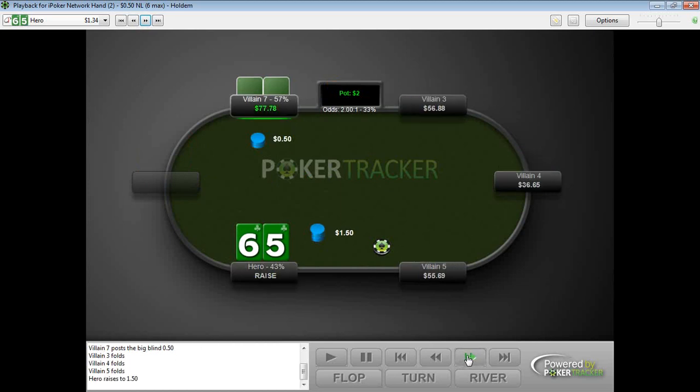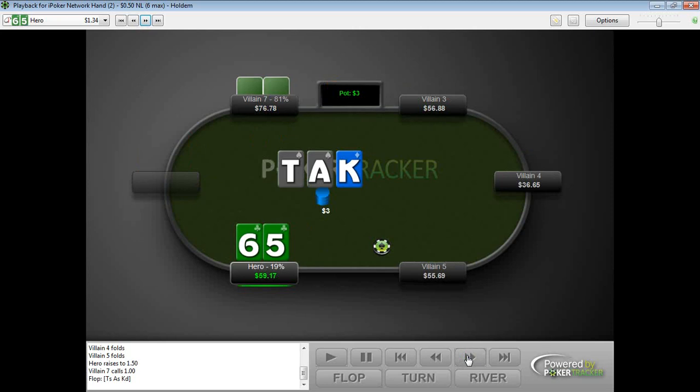Here I have 6-5 suited from the small blind, get called by the big blind, and I go check check, and a 6 comes out here. So I actually throw out a bet. Really, since I was the open raiser here, I think I should have just checked this. He ended up folding, but really, this should have been a check here.